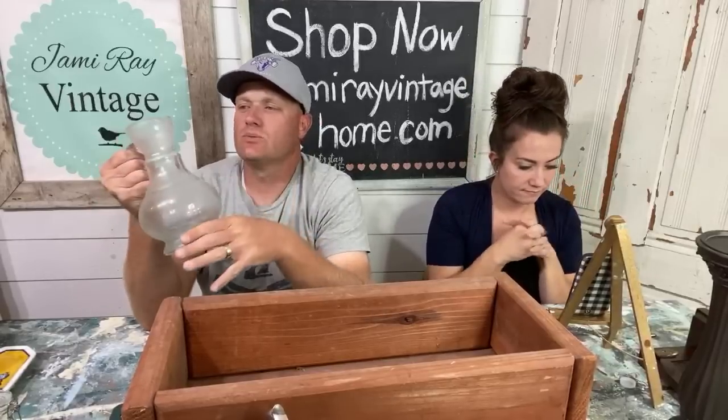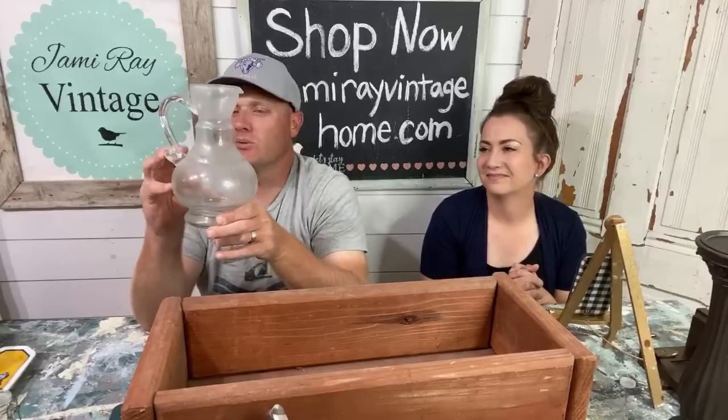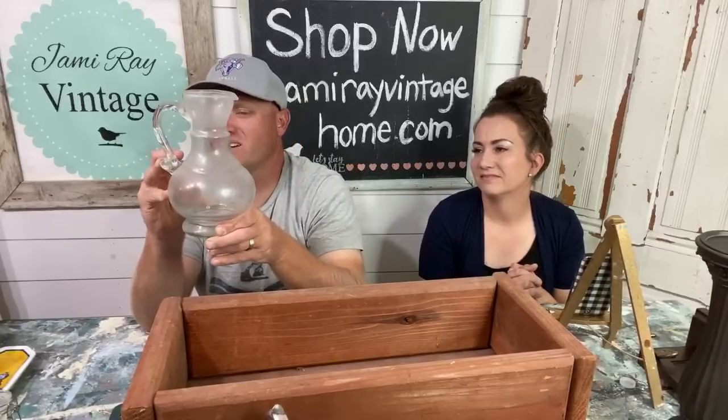All right, so I don't know who bought the little jar. It was $3.95. I was going to put it with the random old bottles collection after this week. I love to find little bottles. This is a really cool pitcher. It looks like it's been sitting outside. It's got some milky residue on there, but I'm rubbing it with my finger and it's coming off.